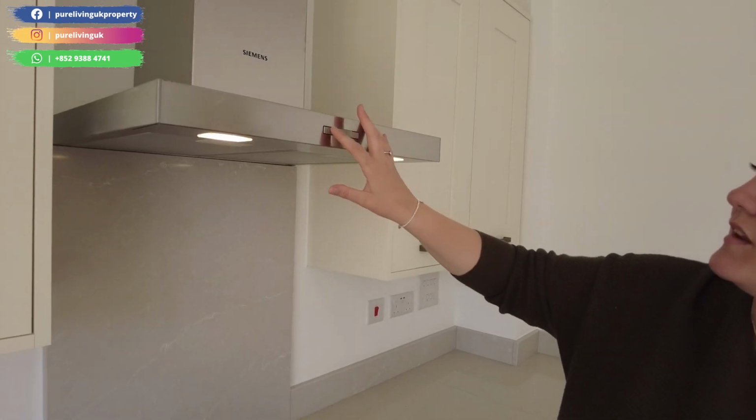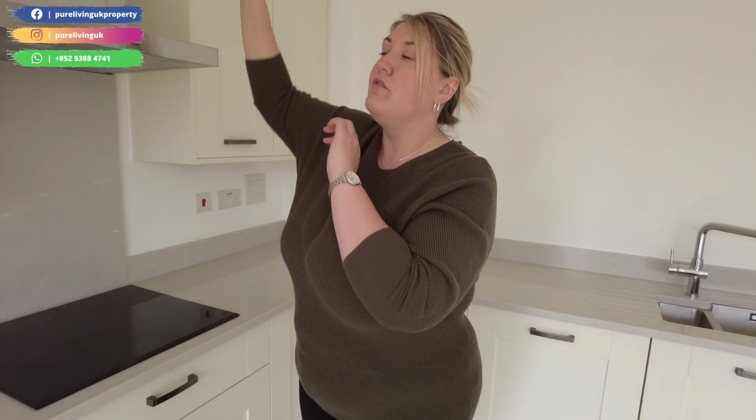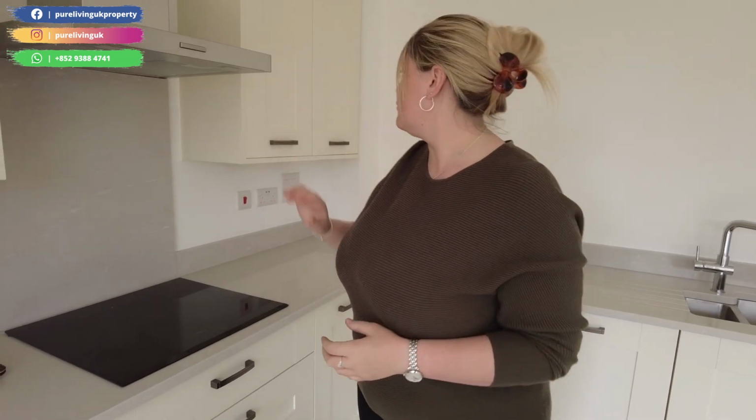Perfect, yeah. And I guess these are self-circulating, they're not extracting out? They do extract out. Yeah, okay. So that there will be a little vent on the outside of the wall, so they extract straight out, so there's no filter or anything like that to change on those lines.